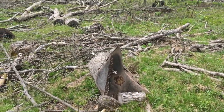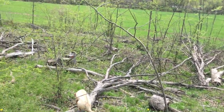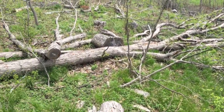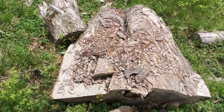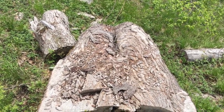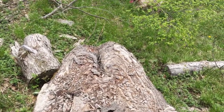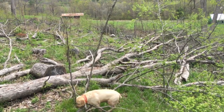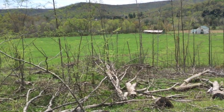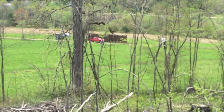There's a piece of it. I don't know, what were these things? Is that a giant oak tree or maple? Look at it, they left half of it here. There's a piece of it. That piece right there has got to be 10 foot high by 6 foot across. And we're right on the edge of the field. Look how little the truck looks compared to those.